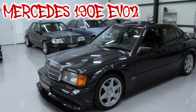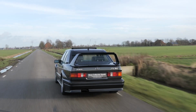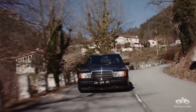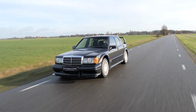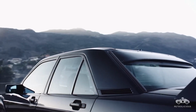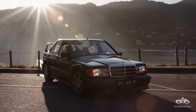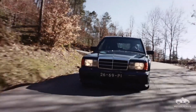Mercedes 190E Evo 2. The Evo 2 was unveiled in March 1990 at the Geneva Motor Show. Due to the success of the earlier Evolution model, it is said that all 502 units had been sold before the event. The Evo 2 featured a radical body kit with large adjustable rear wing, rear window spoiler, and 17-inch alloy rims with widened wheel arches. It was aerodynamic and had been wind tunnel tested to reduce drag.